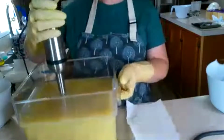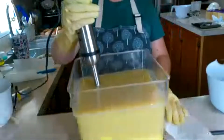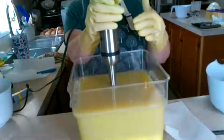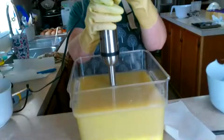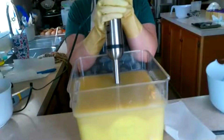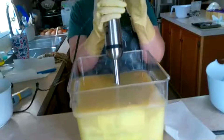Okay, the blending part is the fun part. Get ready. Oh, burp your blender if you haven't. And then also make sure you're not lifting your blender out of the soap. And I like to just blend. This is a high-powered blender. Blend it on low. I like to tilt it a little bit.